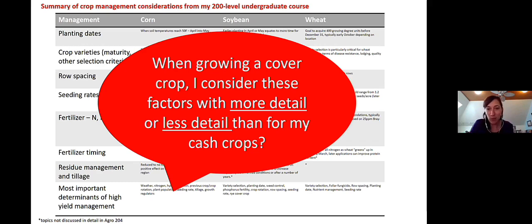than compared to a cash crop. So you can just say more detail or less detail. And we're thinking about how your cover crop management compares to cash crop. So feel free to just respond to that in the chat or just be thinking about it.